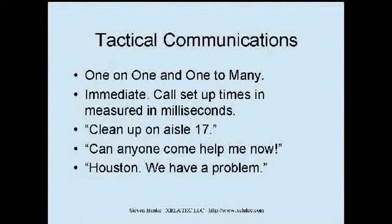Now, push-to-talk radio has a different kind of communications. We like to call those tactical communications. Intrinsic in push-to-talk radio, of course, you can't have one-on-one conversations, but in a lot of cases, it's one-to-many. It's like an open intercom or paging channel. And they're immediate. In push-to-talk radio, it's numbered in milliseconds from the time the person hits the button to talk on the side of that until that channel is open and everyone else in that group hears his communications.